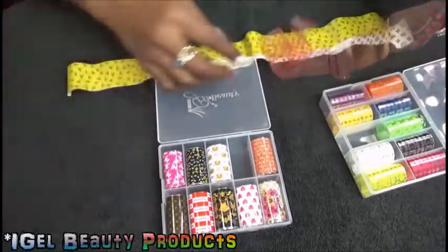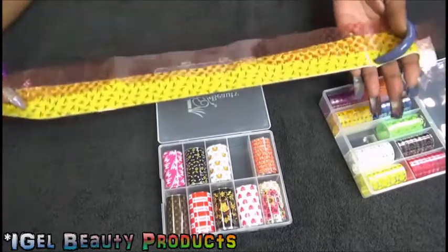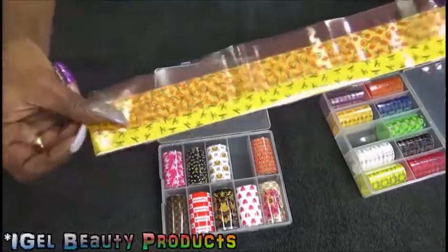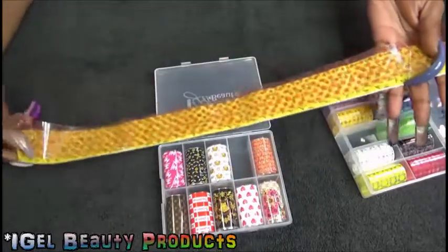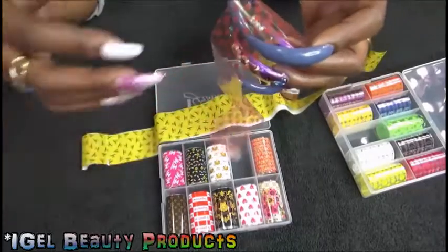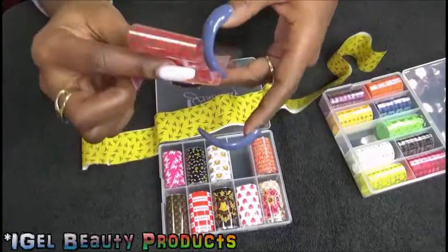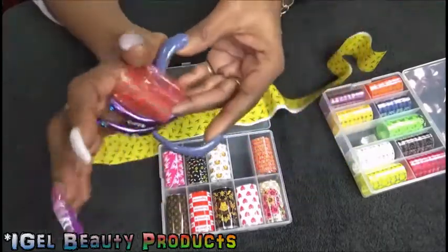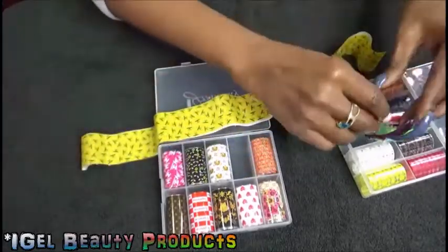Okay, that is folded in half. So yeah, okay, my bad. They are about the same size as far as the length. The only difference is these are clear see-through backing, so whatever type of polish or clear that you put on, you will get the vibrancy of this particular foil and the color that it is.